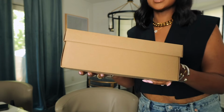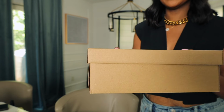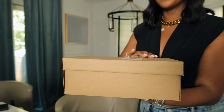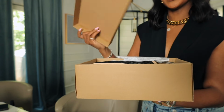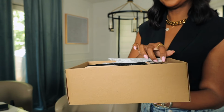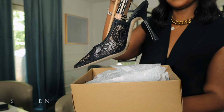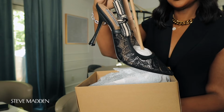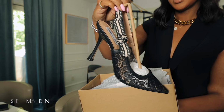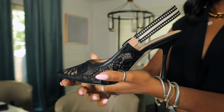Okay, the next pair I got is from Steve Madden. I bought these directly from Steve Madden. I first saw them on Macy's, but they were sold out in my size on Macy's, so I went directly through Steve Madden. And here's that shoe. It's a slingback. It gives me Dior vibes. And it's nude, like you can see through it. And it's actually pretty comfortable. I love this shoe.